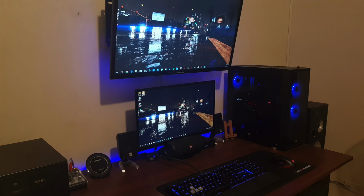But altogether, I really like what you're doing here with the space. You take advantage of the two displays. Keeping it organized and color coordinated here is always the key to a great looking setup, despite the price.